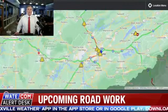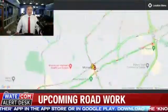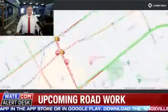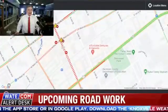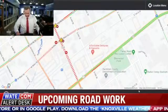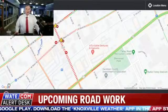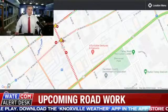I'm going to come back to this map for a moment. I'm going to touch on, we told you earlier, some work that's going on up in Hamblen County in the Morristown area. Of course, the Belk building, the area there, they've had to shut down a number of roads. Still, according to TDOT, April 3rd is when they hope to have traffic moving again through some of these areas. So this is West 1st.